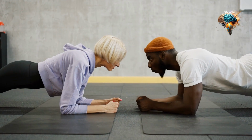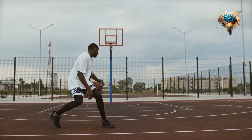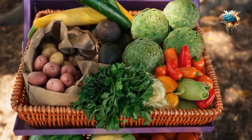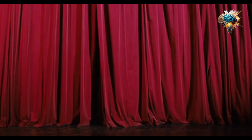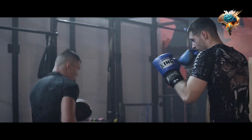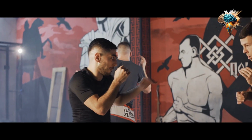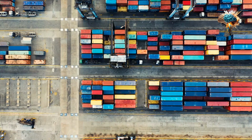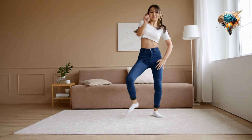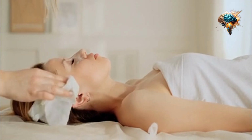Building muscle. Building muscle is not just about lifting weights. It's a combination of various factors. To start, you need to focus on progressive overload. This means gradually increasing the weight, reps, or intensity of your workouts over time. By constantly challenging your muscles, you stimulate growth and strength gains.